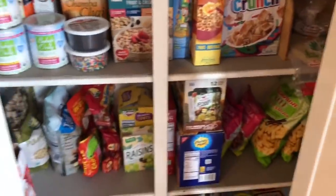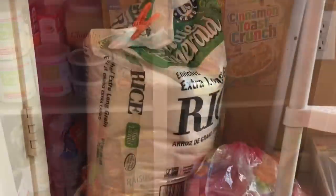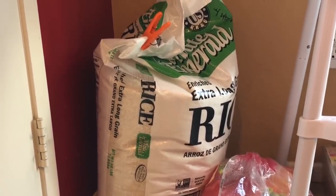So here's another quick look at how we store everything. Okay, and right here is where I'm storing the 50-pound bag of rice because I really don't have anywhere else to put it. Okay, so that's everything in the pantry, and I try to do the best that I can in there. I think for the most part it's not too bad.